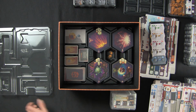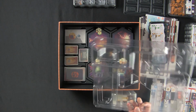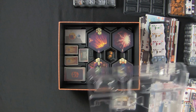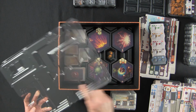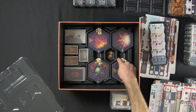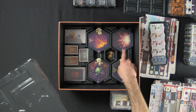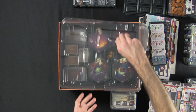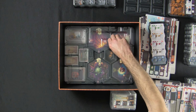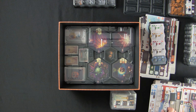So once you've got this whole section done, you're going to need this big plastic piece, and this was probably the toughest part for me. I had a hard time figuring out that this was next. There's 2 little bow tie shapes here, and they line up with these bow tie shapes made from the negative space between these hexes here. That's how you line these up.